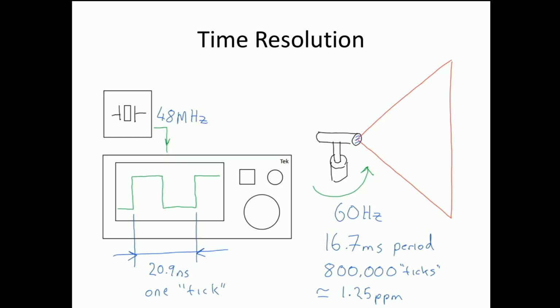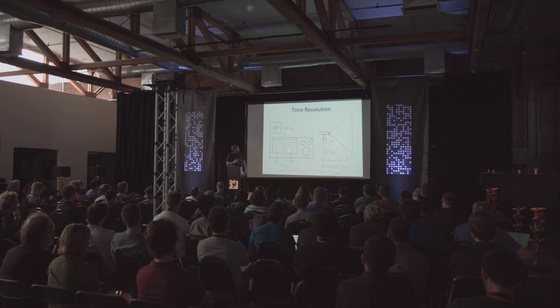Okay, so do we have enough timing resolution? Obviously, we want to measure down to say, well, let's go 10 parts per million, make the math a little easier. We have a way to translate our angle problem into the time domain, so it all comes down to time resolution. In the system, we already have a 48 megahertz clock, conveniently, because we have USB in the system. A 48 meg signal has a period of about 20.9 nanoseconds. We call that one tick, and everything is based on this one tick concept.